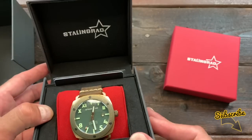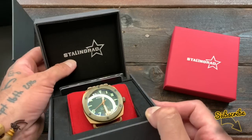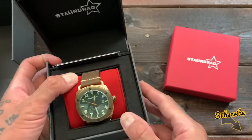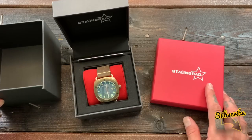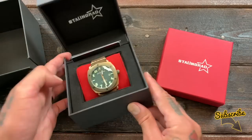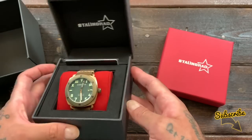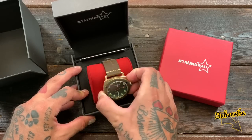Again, the finishing on this is very nice. It's got kind of a felt in the top with the Stalingrad logo, and then it's sitting on this nice red cushion that matches the color of the lid. So all in all, this unboxing experience is very good, and I'm super impressed with the packaging on these Stalingrad watches. So big thumbs up on that, Stalingrad. Now let's remove the watch from the case.